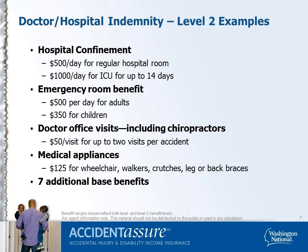You will see some carriers out there now that do maybe a $1,000 admission benefit and a much lower daily confinement. So you just weigh which option you want to go with. Usually they work out pretty similarly, either it's a daily benefit or a little bit higher admission benefit. ER benefit, $500 for adults, $350 for kids.